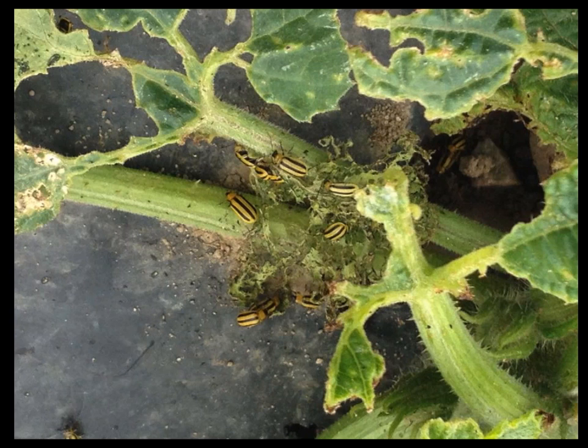And on some farms, there are just really high persistent populations. Other farms don't seem to have as much of a problem from year to year. And what's behind that difference in populations on different farms is kind of a mystery in many ways. I don't have a good sense of why it's more of a problem on some farms than others.